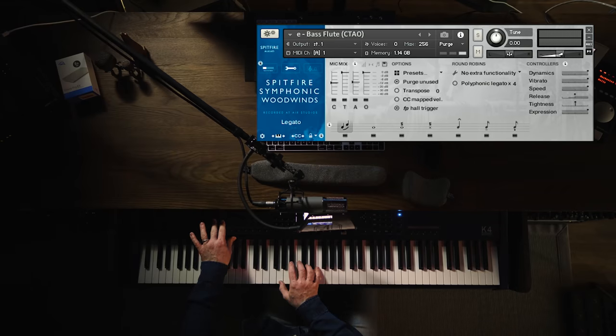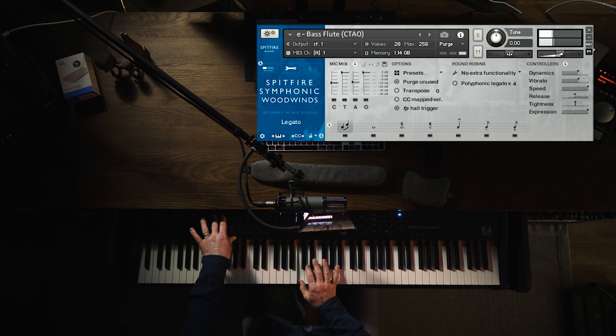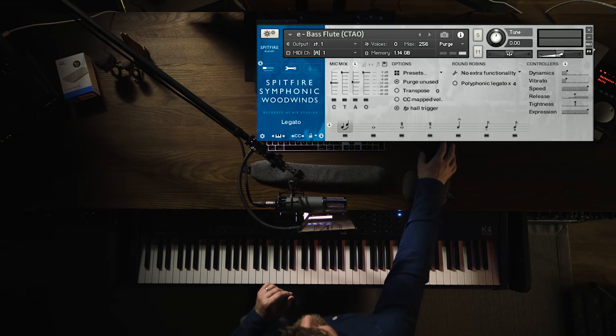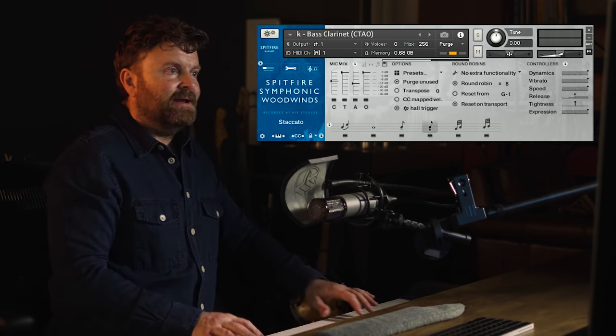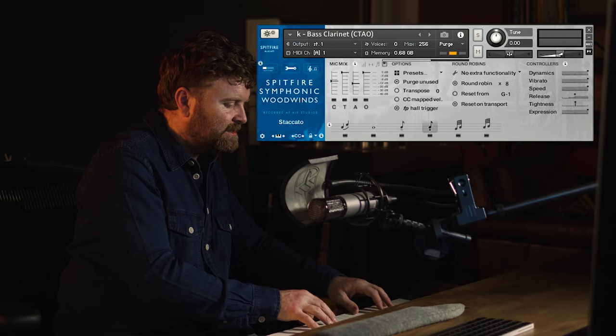We've got to check out the wonderful bass flute. Such a wonderful and haunting sound there. And then again, looking at some of the outliers of the orchestra, I just have to go to the bass clarinet and the contrabass clarinet, just to give you an idea of the kind of beautiful stuff you've got down this end.